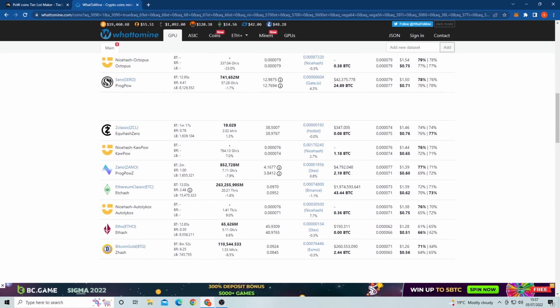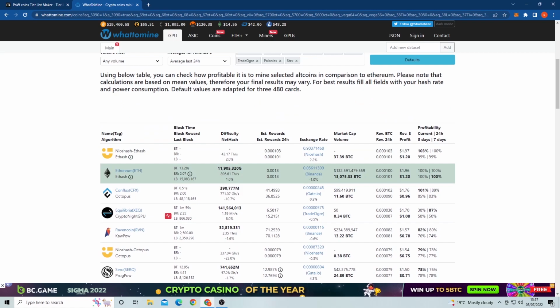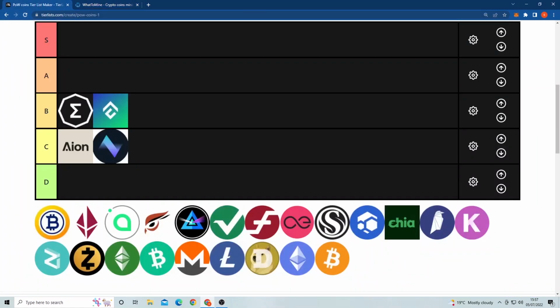So the profitability is good right now on these 3090s. I think that the 3060 runs really well on this, and the 2080 runs really well on this algorithm or on this coin. But right now it's 60 cents, when compared to Ethereum, $1.20. So, you can't really put it way high up there. Also, the use cases aren't really there for it. There's a lot of coins out there that will fill these use cases.